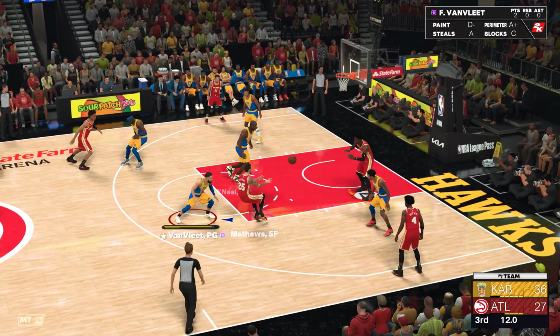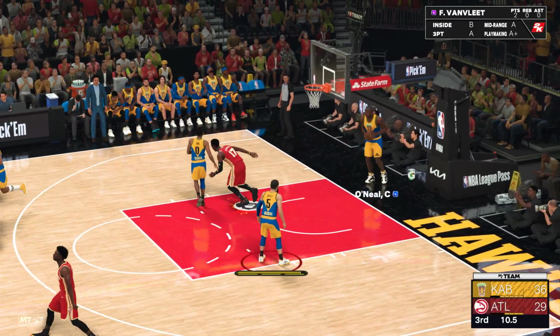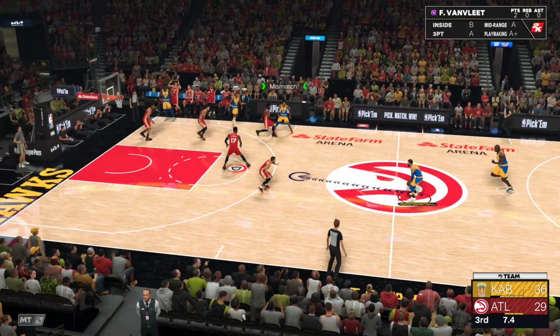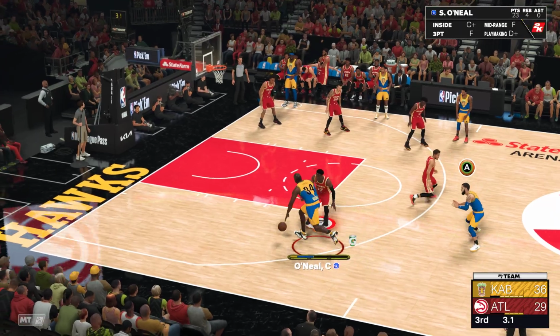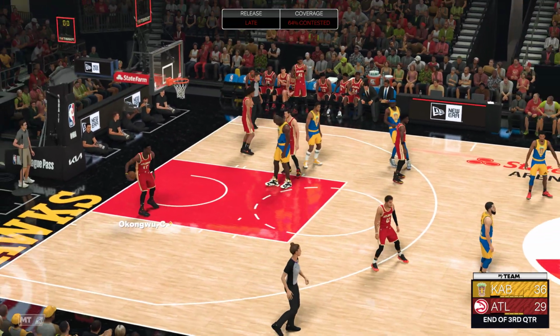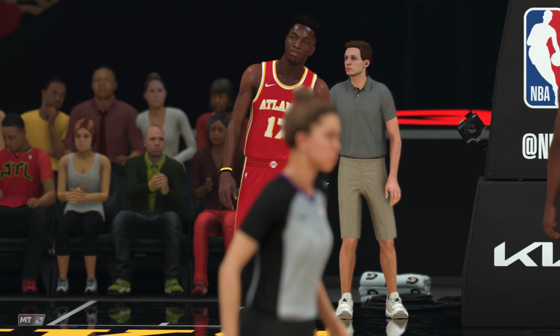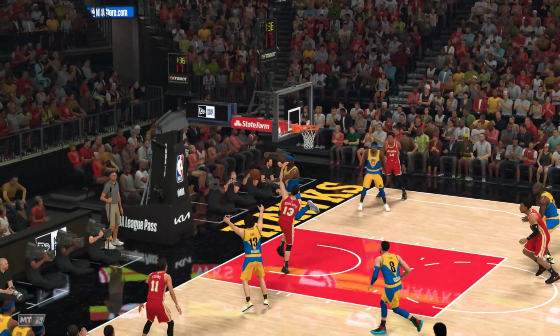Well, it's amazing. If you finish quarters the right way, it can have such a great impact on the outcome of a game. And he might be small for a center, but boy, can he jump out of the building. Van Vliet passes to O'Neal. 3 seconds left. That shot is off. And that's going to do it for the third quarter. They lead by 7. And fourth quarter basketball will be coming your way on 2K Sports right after this.